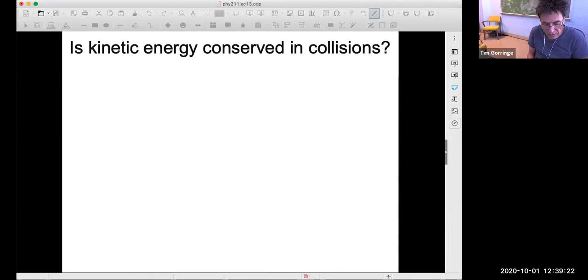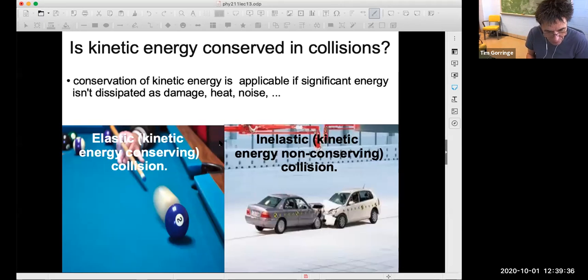What about energy conservation, specifically kinetic energy conservation, the kinetic energy associated with the motion of the 2 colliding cars or the 2 colliding protons? Is that conserved? Well, that depends. We're going to talk about collisions where it is conserved, and we're going to talk about collisions where it isn't conserved.